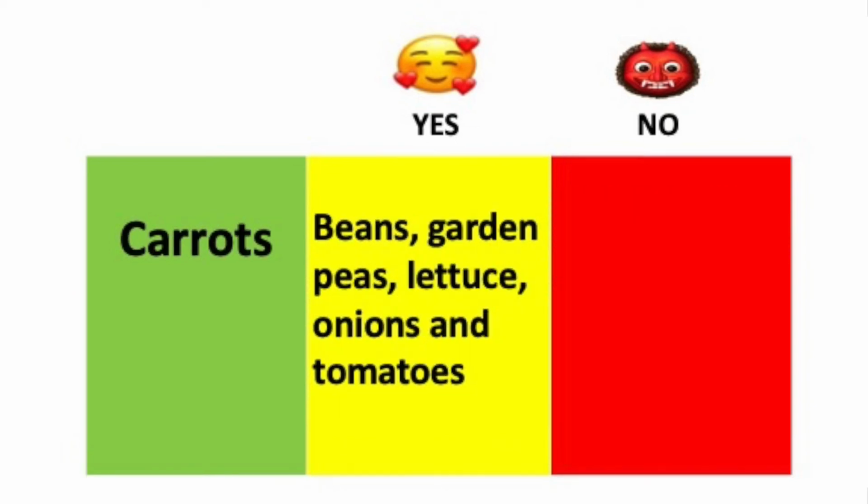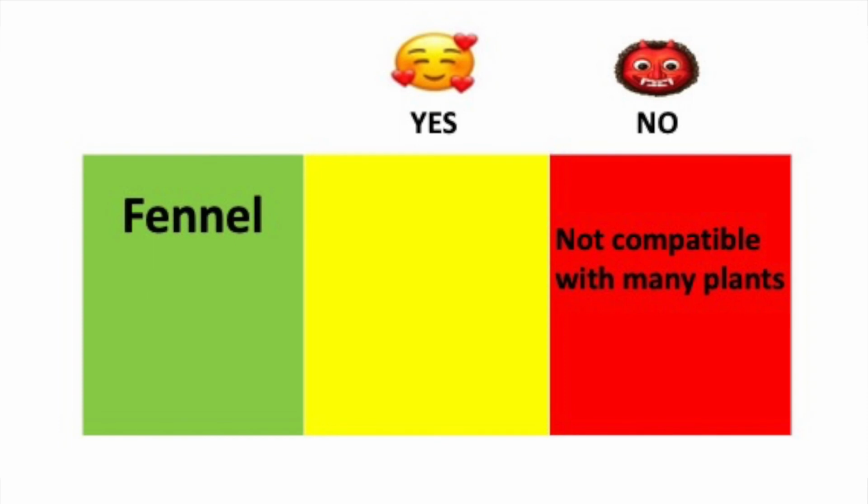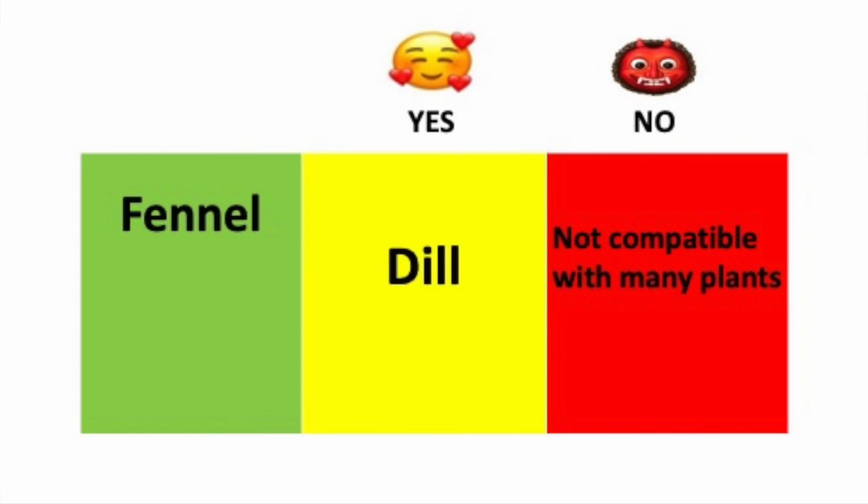Carrots grow well with beans, garden peas, lettuce, onions, and tomatoes. Carrots do not grow well with dill, parsnips, and parsley. Fennel is kind of like the unwanted neighbor. There are very few plants that are compatible with fennel, except a close relative called dill.